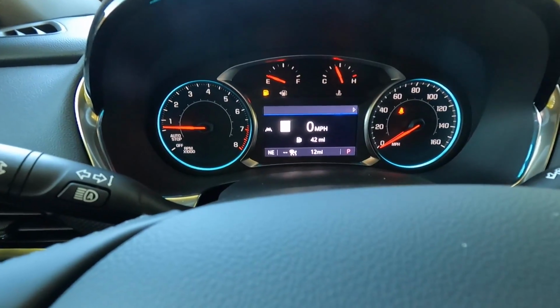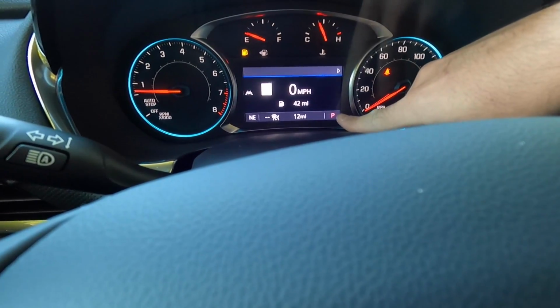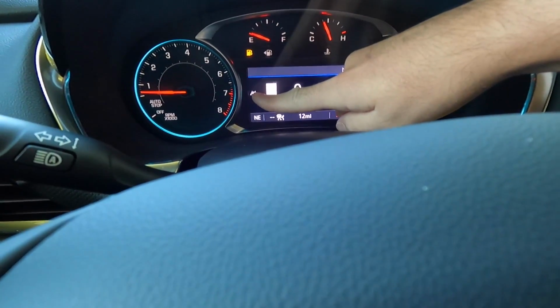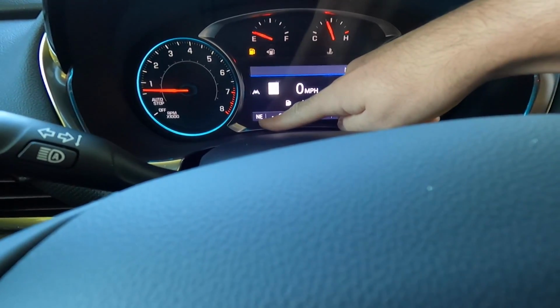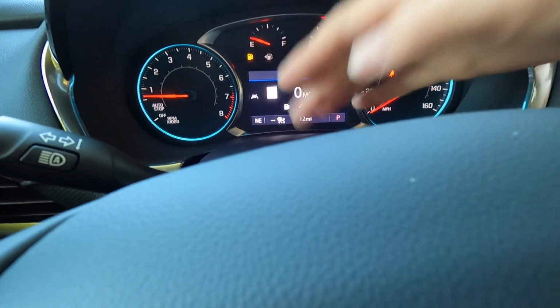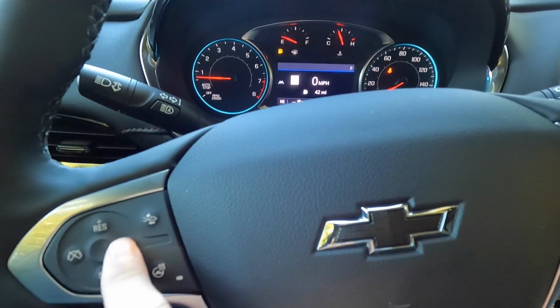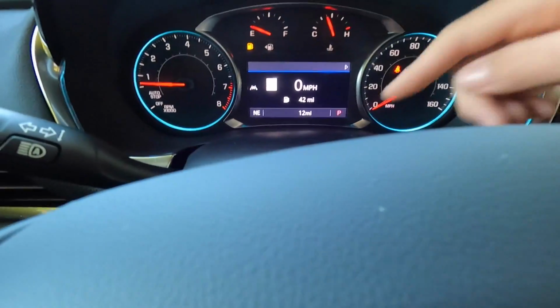Right now we have it on our digital speedometer readout. That's our fuel range, that's our odometer. That lets us know that we are in park. That means lane keeping assist is on. That is northeast, so that means we're pointed in a northeasterly direction. That lets me know that cruise control is on. So if I press this button over here, that will turn cruise control off.